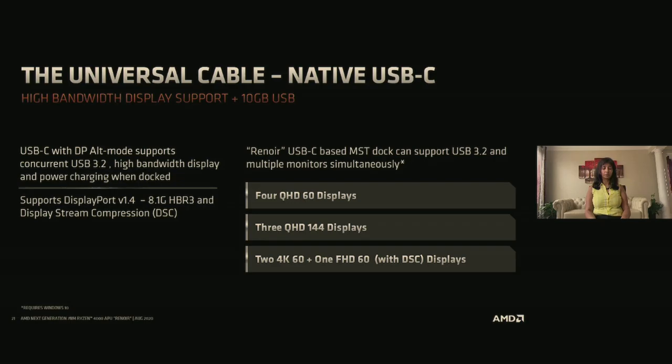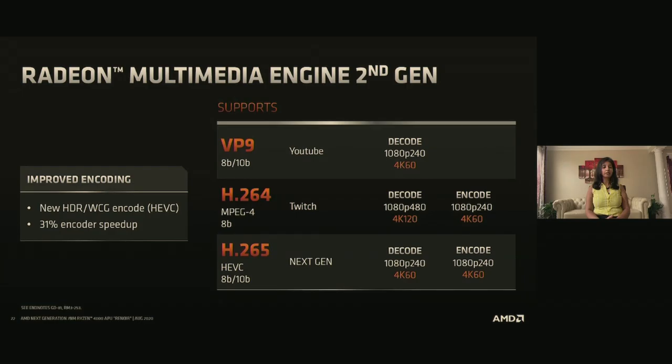We also have our next generation of video codec engine with 31% encoder IPC speedup, which enables 4K encode in a power constrained setup. We've also added support for 10-bit HEVC encode.